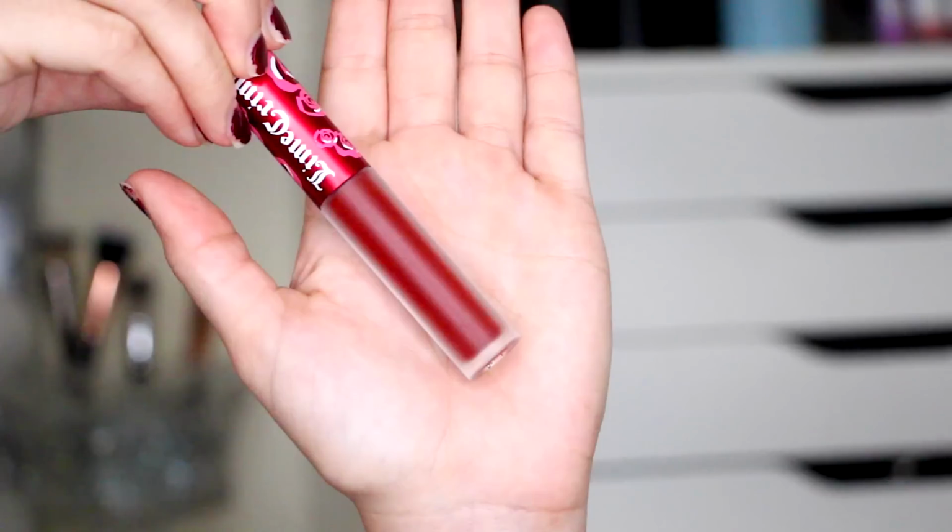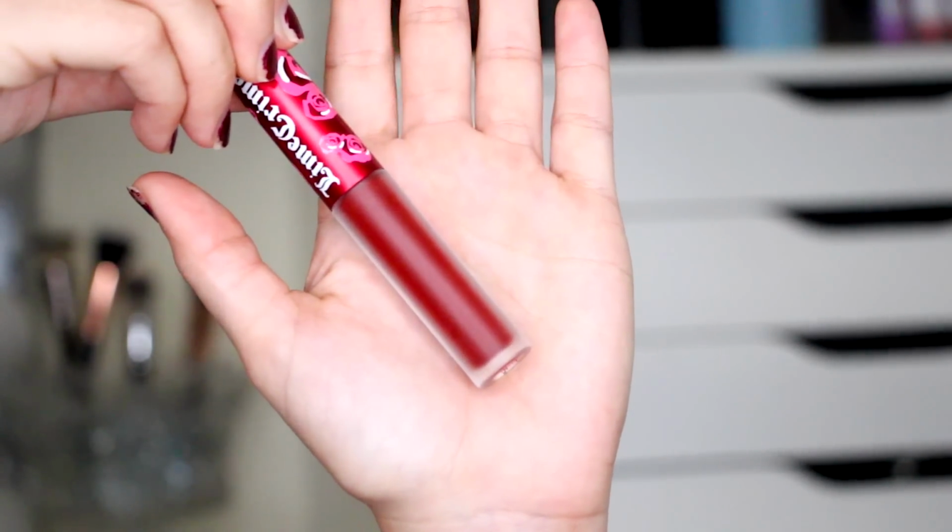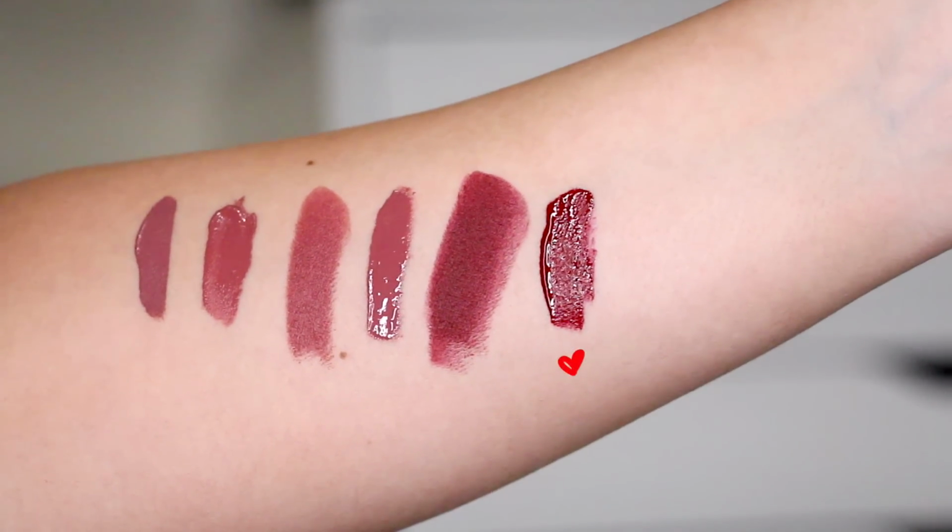So my last 2 lip products are my favorite dark reds for fall. First is this Velveteen from LimeCrime called Wicked, and it's a very memorable color. I feel like I can always spot it when people are wearing it in pictures and video, and I don't have anything else that's really like it. It's got a rich brown burgundy undertone to the red, and you can apply a few layers if you want it to be really dark, or you can apply 1 or 2 if you want to be more of that burgundy hue.